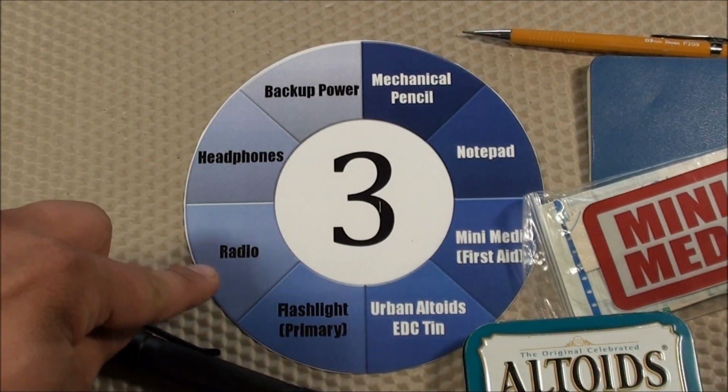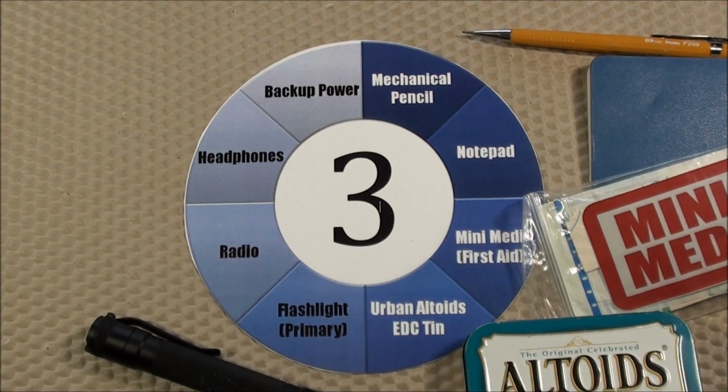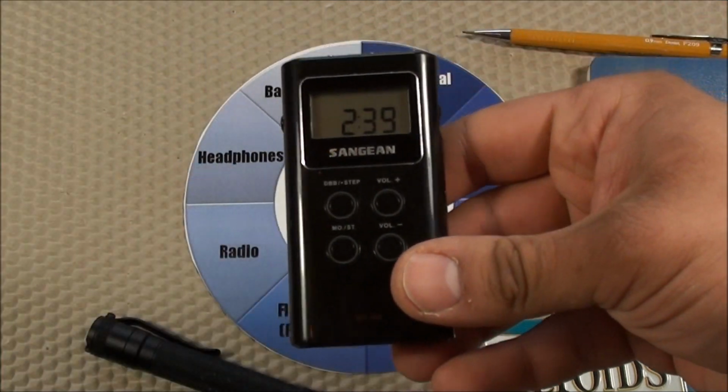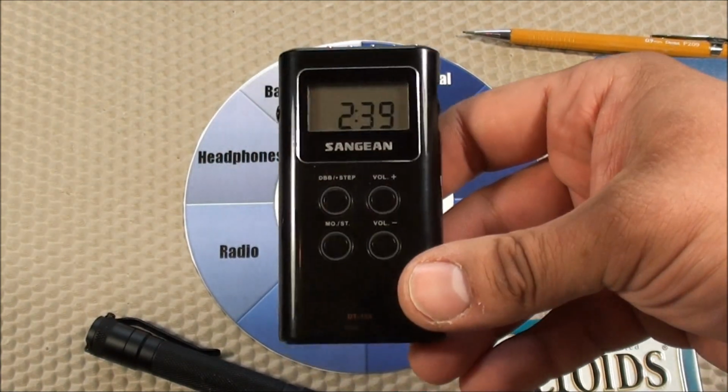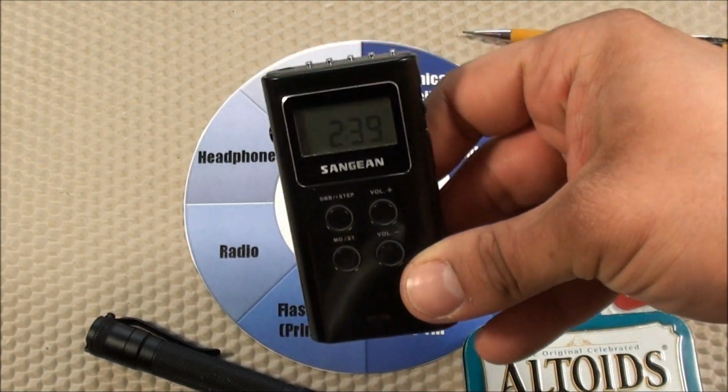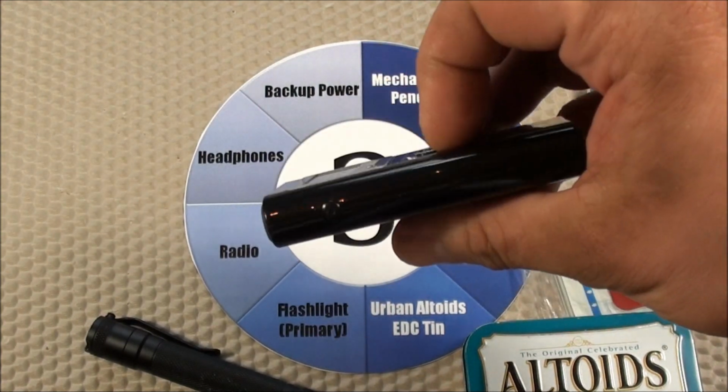Continuing on, this is kind of a new item in my EDC system, but I've been carrying it with me every day. So I like having a radio with me. I do a lot of commuting during the week, and so I like having some form of entertainment with me. So I have a radio, and the radio that I've been carrying is made by Sangean. This is the Sangean DT180 pocket radio. I think this is the best pocket radio to carry. It's a digital radio. It's very small.